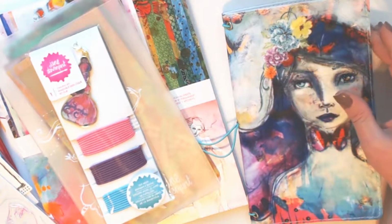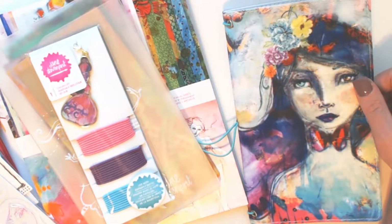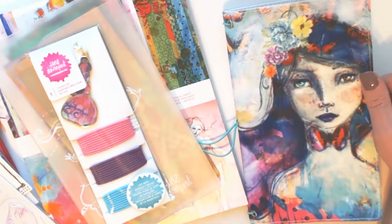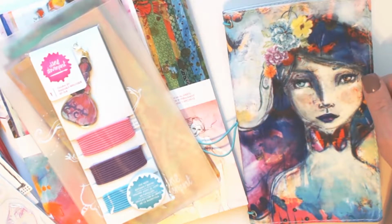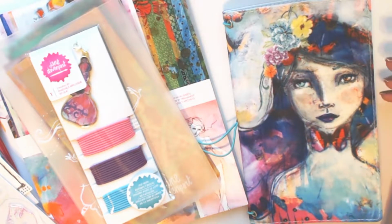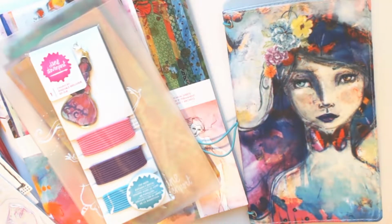Everybody, Ramona here, and today I'm excited to share with you my Jane Davenport Michaels haul. I've been looking for this collection for months now. Every time I went to the Michaels store, they never carried any of her stuff. They have like one of her books, but that's about it.